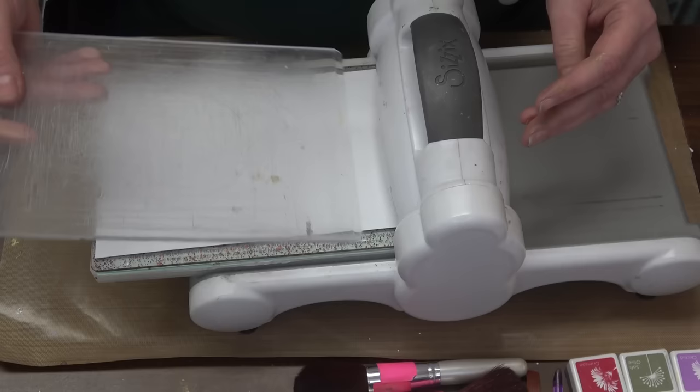But if you turn it over, which do you like better? You don't have to choose. This one, texture is raised. This one, the texture is underneath.